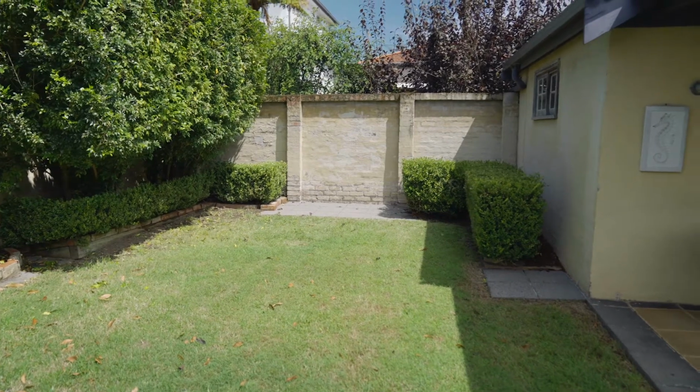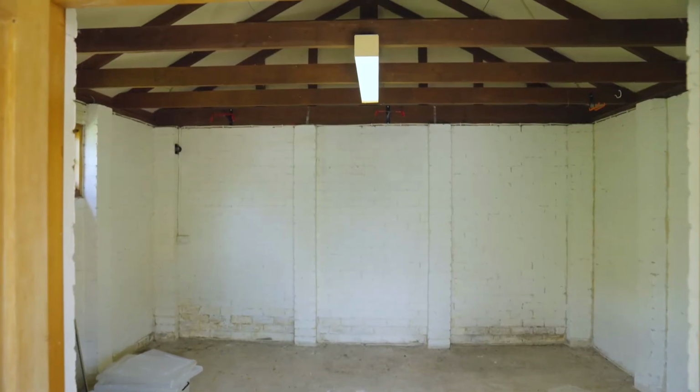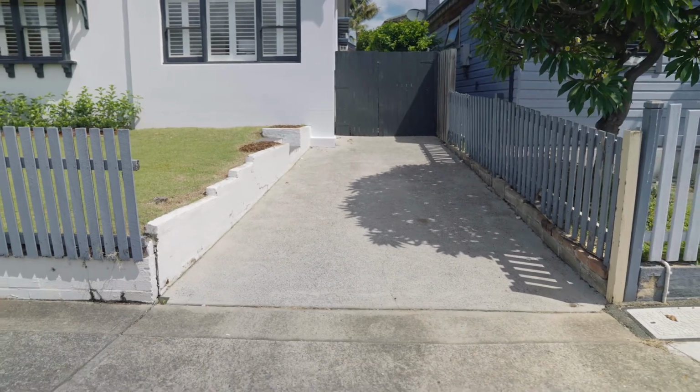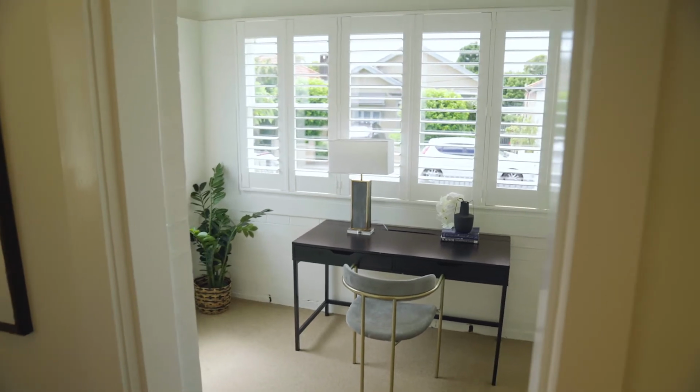Outside is a level grass garden, including a standalone workshop, storage area, or potential home office, plus front off-street parking. Beautifully presented and brimming with character, this home is ready for you to move into and enjoy straight away, but there's also room for you to put your own personal stamp to it down the track.